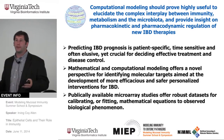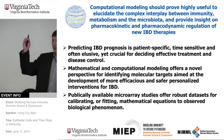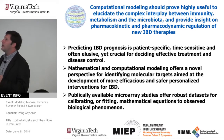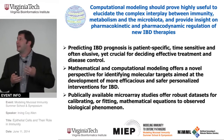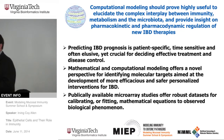We have found the low-hanging fruit, the ones that affect IL-1 beta and IL-18 production. Very low-hanging fruit. You have a very defined pathway and a very defined output, so it's no wonder that they're the best characterized NLRs. So what we hope is that computational modeling can begin to link a lot of these complex interactions between immunity, metabolism, and microbiota, and provide us with a way to look at these pattern recognition receptors as therapeutics.